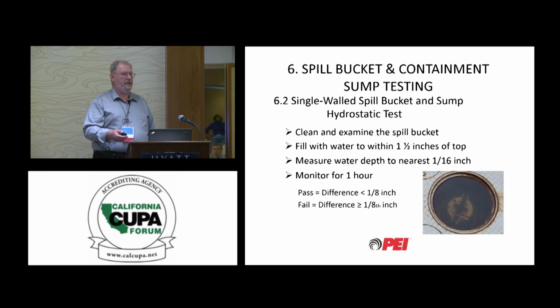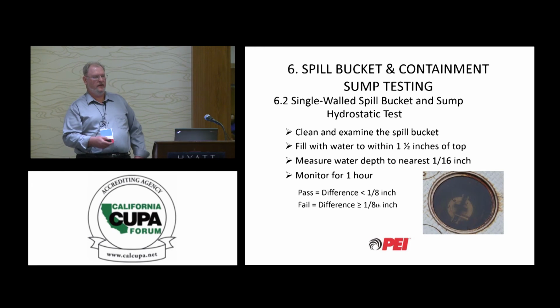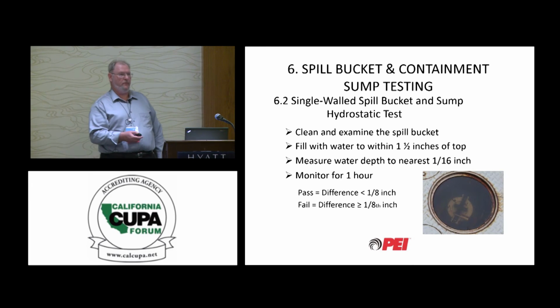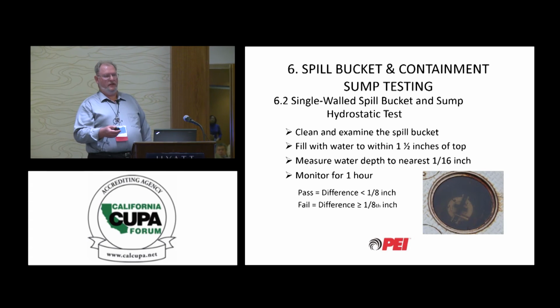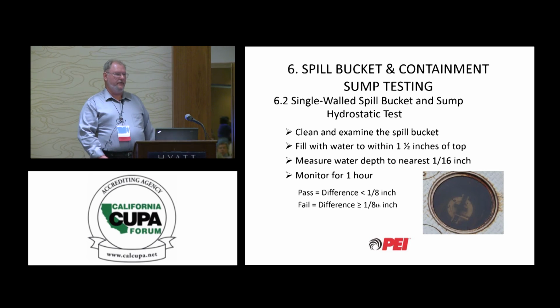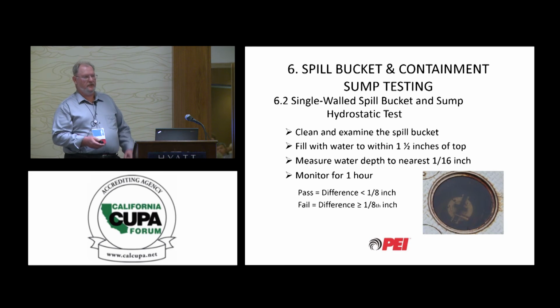But again, the pre-test procedures that we have are for checking out the gaskets, checking out the drain valve. If we see any obvious problems before we do the test, we recommend that repairs be made before you even do the test. When you do the test, if everything looks good, you have a good seal, but you still have a drain valve that isn't tightened up enough, then you're still going to get some leakage through there, and you still may end up failing the test. But the whole idea is to make sure that equipment is there, and that it is tight.